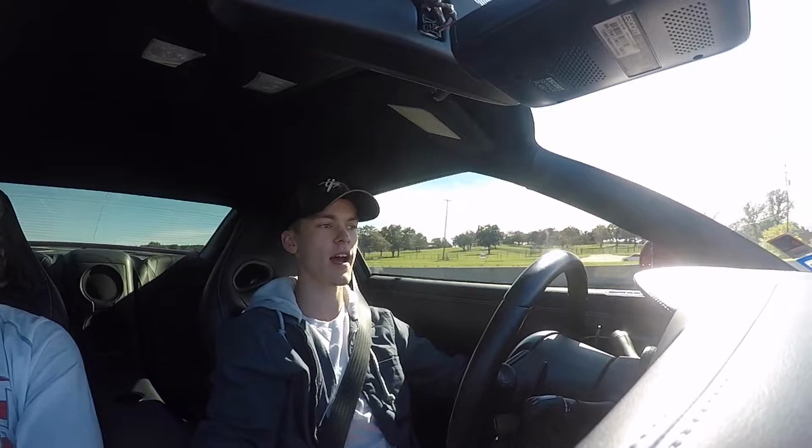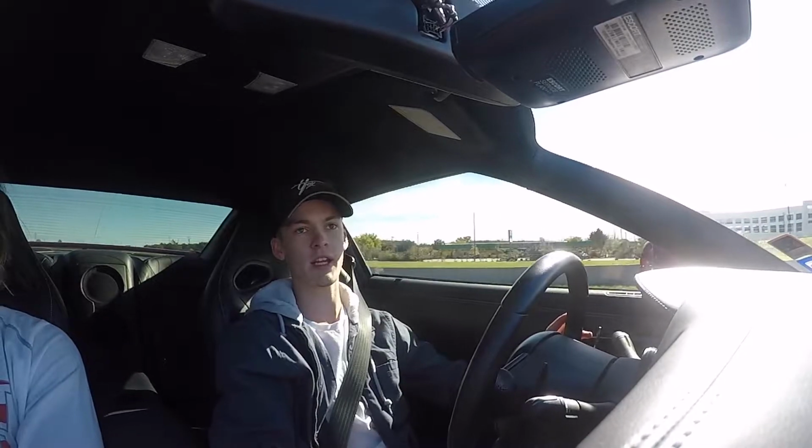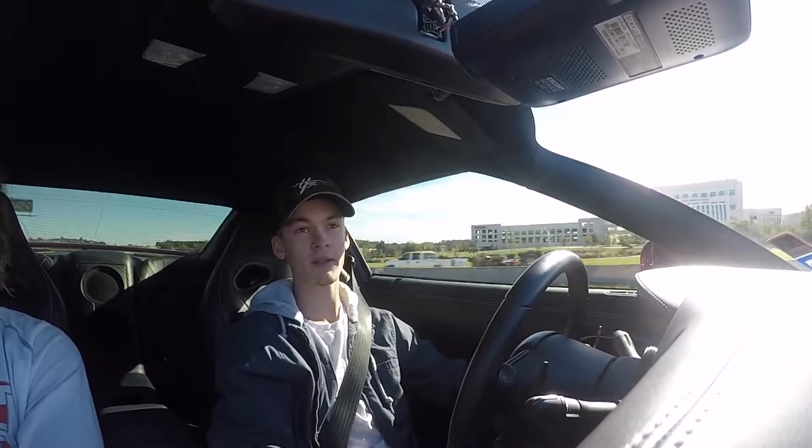We'll take you guys on some windy roads in a little bit and tell you how it drives on the twisties, and then we'll take it on the highway. All right guys, so right now we're on the highway and it drives really, really smooth. We are still in race mode and we can put it down to comfort and get even smoother. But highway pulls, they're really fun.